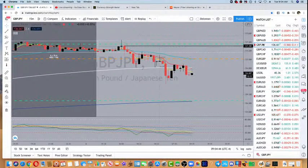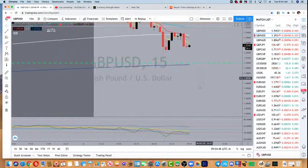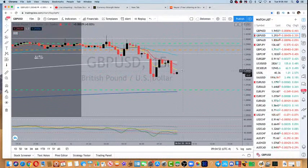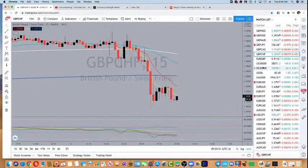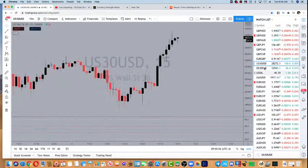GU looks sexy too, man. And I wanted to create that W and go up, so I'm gonna hold off on that one and see what it does. GCAT already did this thing, so it could actually be ready to go. I don't know. I'm not gonna mess with it though.